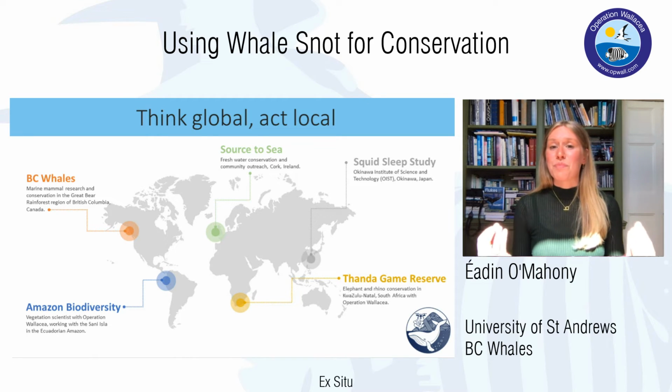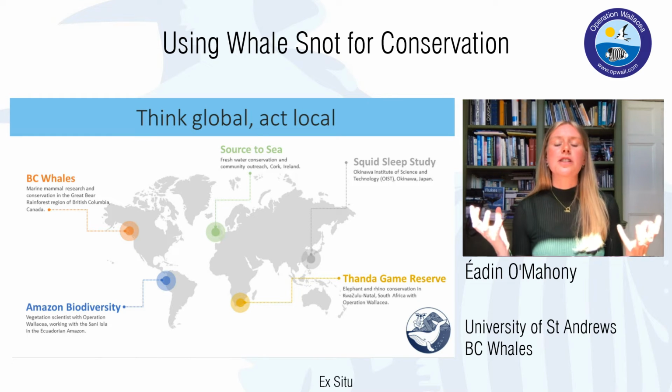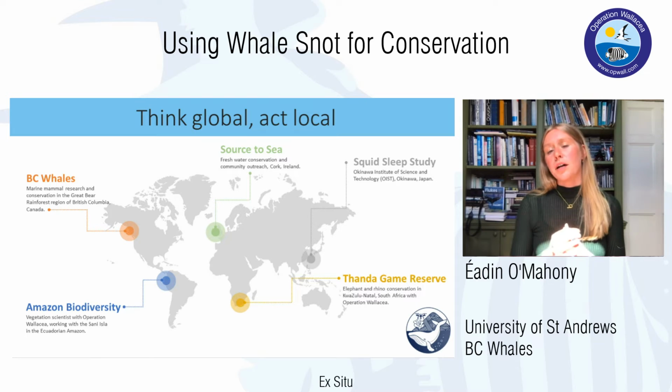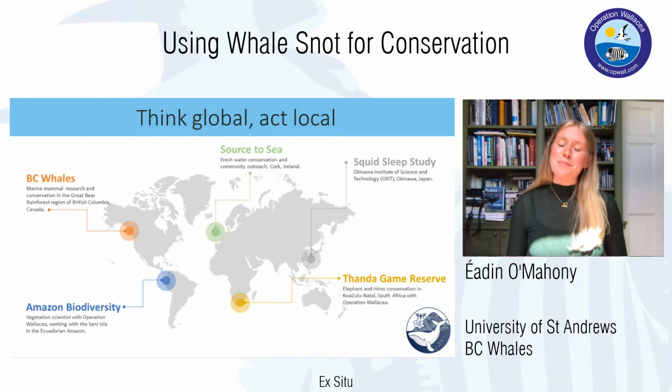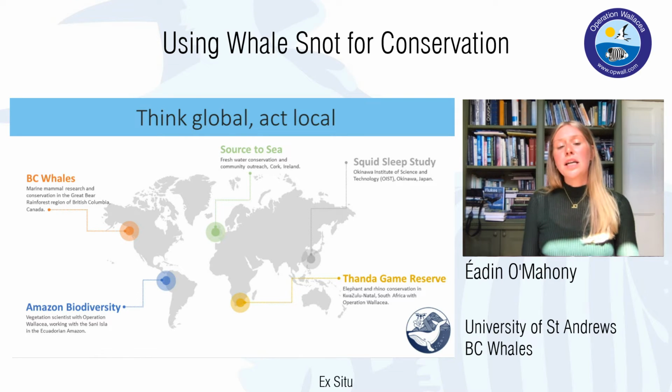knowledge platforms together. You're bringing science and potentially indigenous knowledge together to work towards a common goal. And that's something that can be very powerful in terms of succeeding in a conservation objective.